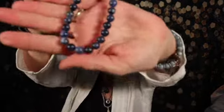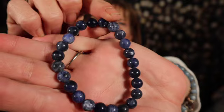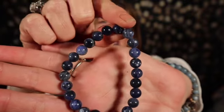Not sure what that is. Maybe sodalite? Doesn't quite look like sodalite. It's pretty green. Or pretty blue, I mean. Let's see what it is.